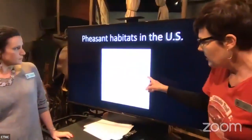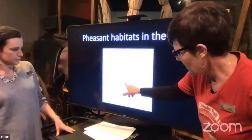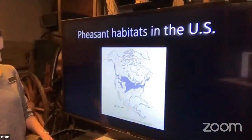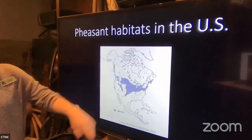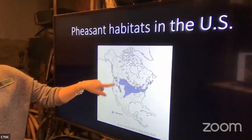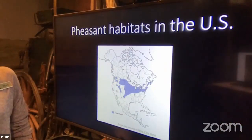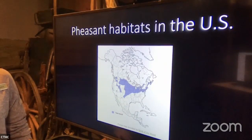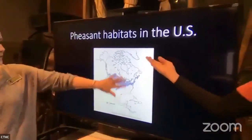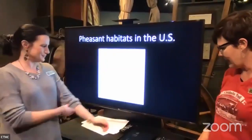Speaking of that, here's a map that shows the habitat area where they live, and you can see the north part of Oklahoma and into the panhandle. They're in a good part of the Great Plains, but they also stretch a little bit here. They've moved around and found a lot of different places in the US where they might like to live. So if you're looking to go pheasant hunting, here you go. We're giving you everything you need to know right here.